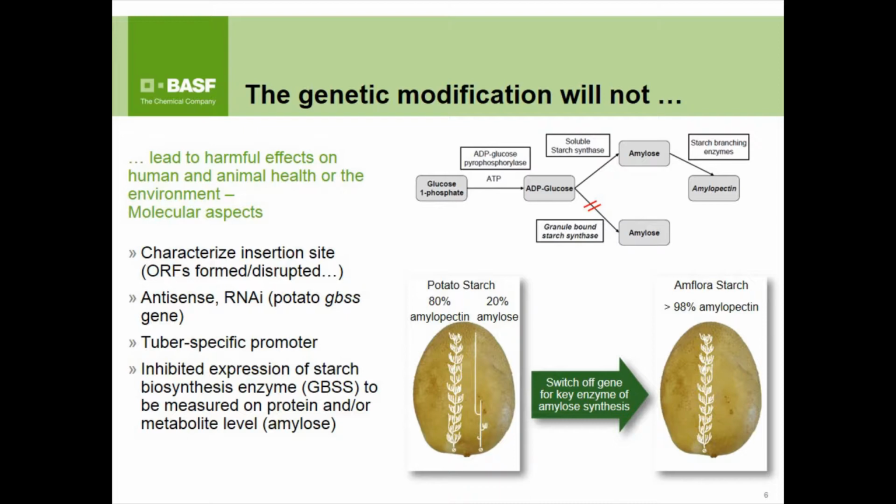In order to show that our antisense approach, the RNAi approach, works as intended, we can measure the inhibition of the enzyme, so looking for the granule-bound starch synthase, not only in the tuber but also in other tissues. We used a tuber-specific promoter to drive the RNAi construct, and we can also measure the metabolite, which is the amylose. And in all cases, it was confirmed that it's only the change that occurred in the tuber.